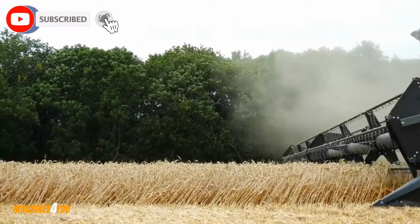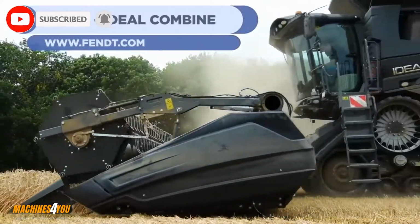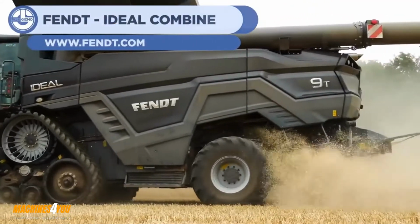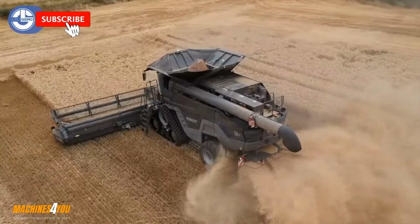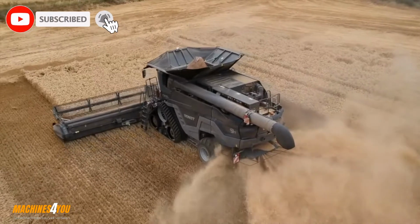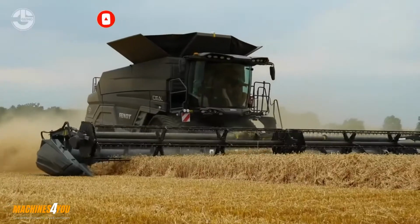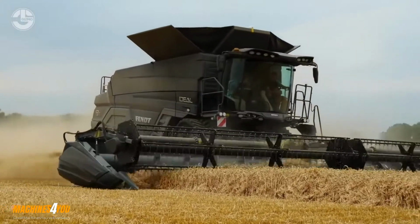Seventh machine for this list is the FENDT Ideal Combine. This combine is the modern approach to large-scale rapid harvesting of a field of hay or wheat. It quickly moves over a field and collects all the grains and dispenses them from a chute out the side. It's quick and clean, leaving nothing behind.